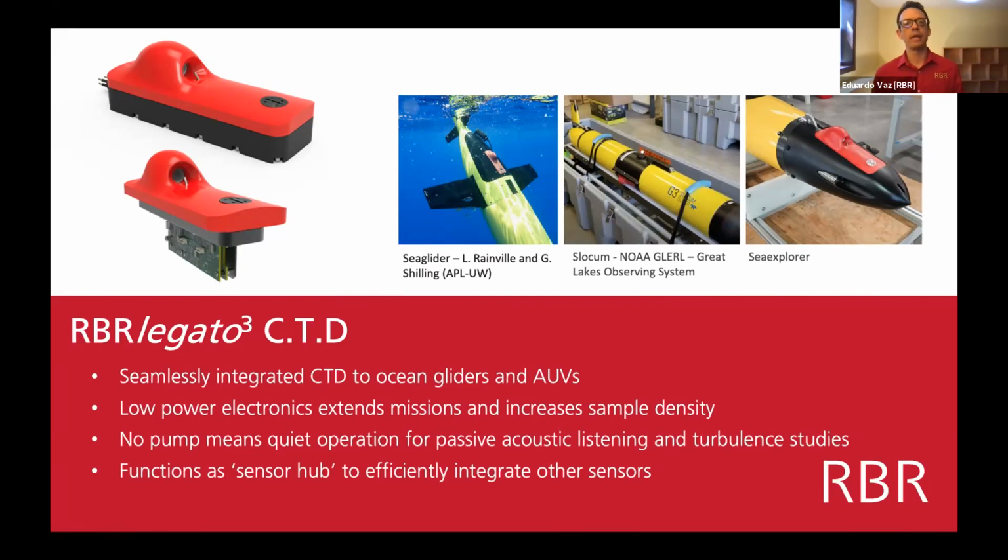The interesting thing is, if you know some of the other CTDs available around the world that sometimes require pumps in order to operate, to get your conductivity and then salinity, we don't require a pump. That means it's completely quiet, and it has been used very well with passive acoustic sensors when they want to do any type of really careful listening, as well as turbulence studies.